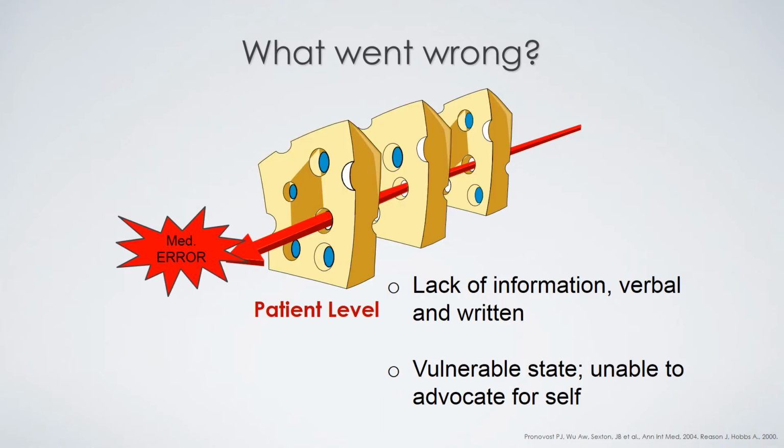The patient is our last layer of defense to prevent or intercept an error. In our investigation with the lens, it was found that the patients and/or family did not have sufficient written or verbal material to understand how the pump and therapy should work and what to look for and how to resolve a complication. The patients, of course, are also often in a vulnerable state, especially the palliative care population, which often means they're unable to advocate for themselves, so they rely on the clinician.